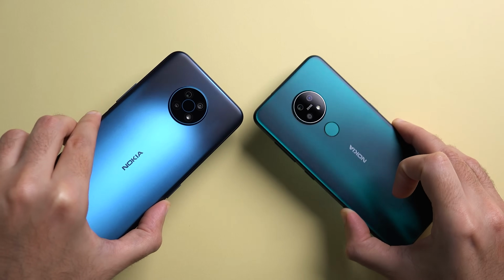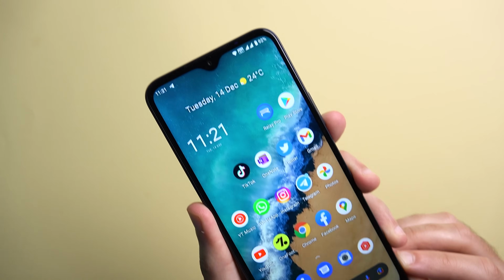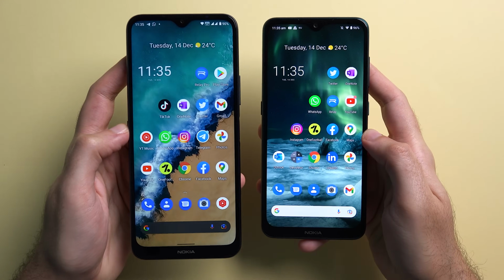Which is why handling the G50 on a daily basis is a whole other beast. This phone is huge. It has a gigantic 6.82-inch display and is probably the tallest device I've ever used. Now, thankfully, it's not as wide as the X10 or the X20, which makes the size a bit more manageable to handle. Your brain adjusts to the size pretty quickly, and it feels nice and sturdy in the hand.